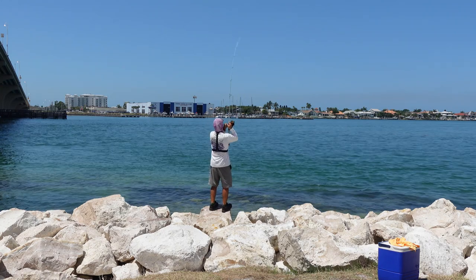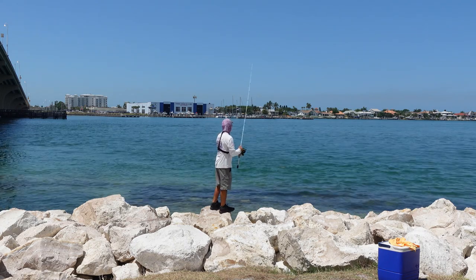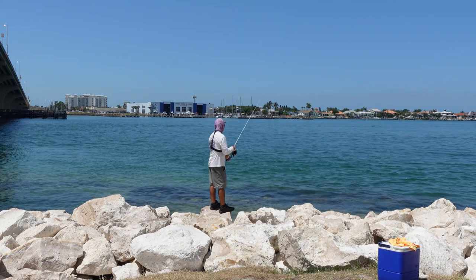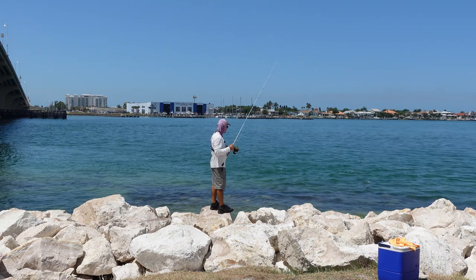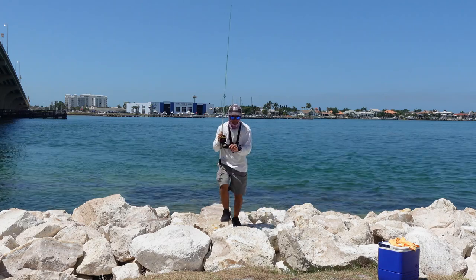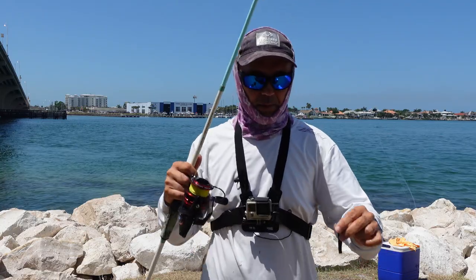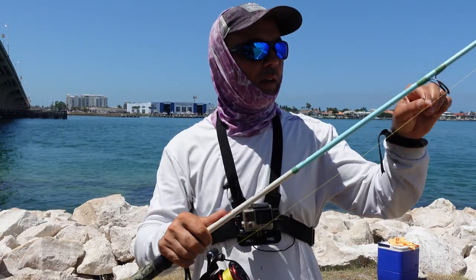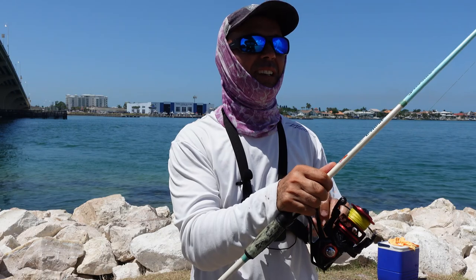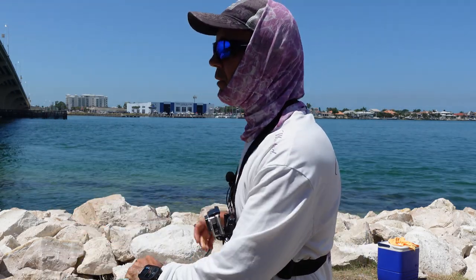Oh. Yeah, boy. Oh, come on. That was my last fish. Yeah. Hey, let's go. That's a good one. Oh, well. Back to fishing. I had him on for a sec. Still, I'm happy. Almost the limit. Gonna catch some pompano now.